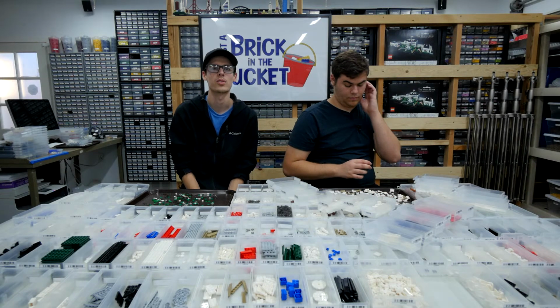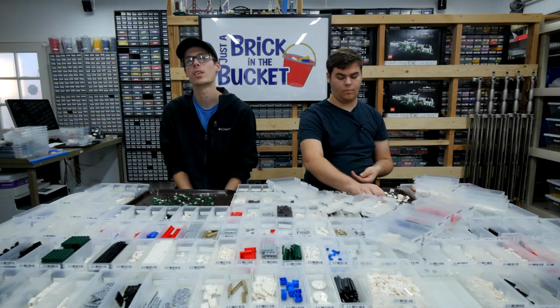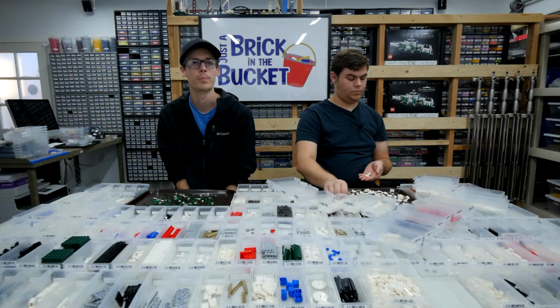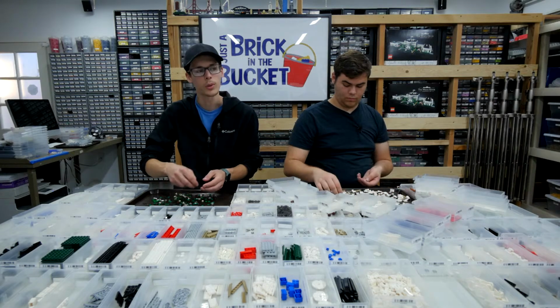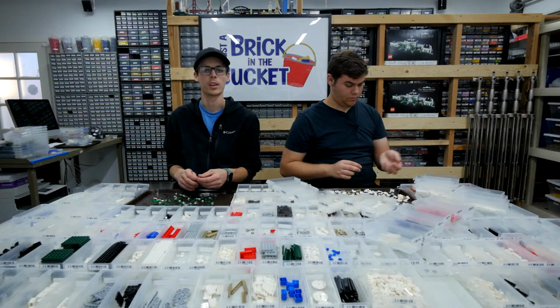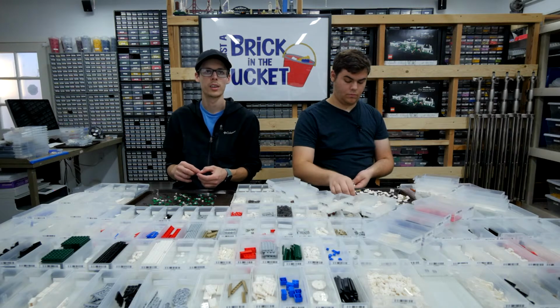Just Brick says, two of the photo holder sets, maybe a Christmas or birthday present for me. Oh, okay, cool. So you did the dot sets that were not just the pieces. We only did the pieces that were tiles. We didn't have any actual pieces or bricks or anything.